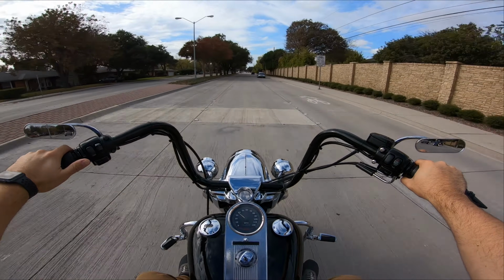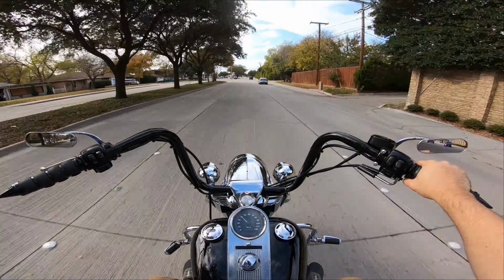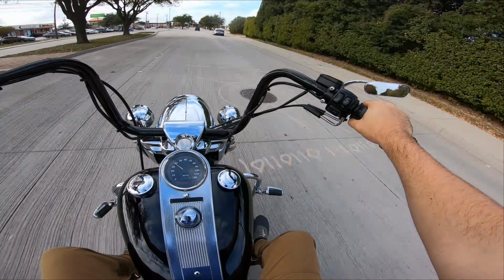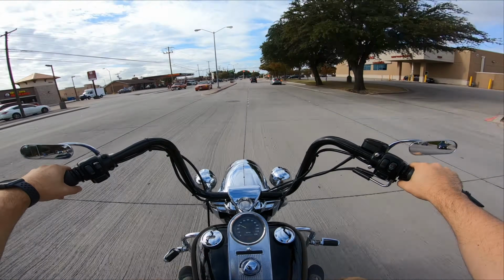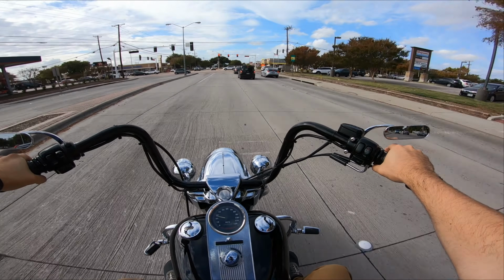I also, riding it this morning, found out that it does have an oil leak on the front cylinder. I think it's just like a rocker box leak. It's not terrible, but it needs to be addressed. So I will probably just have Harley look at it when it goes in for the bar job next week, and we'll see what the deal is.